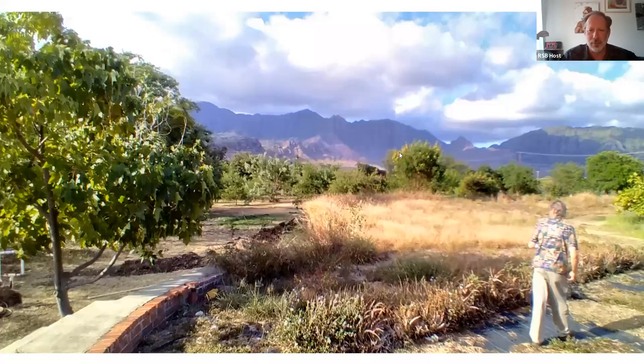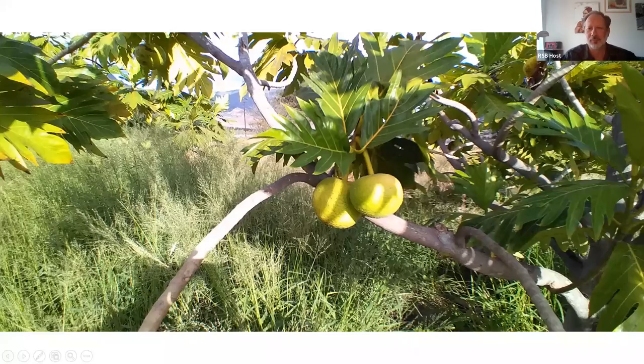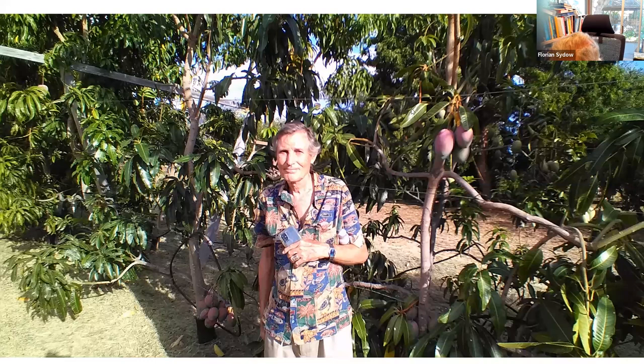There are fruit trees. So you can see mangoes. The community is also producing mangoes, salad, and breadtree fruits. What else, Florian? They grow a lot of vegetables, especially salads, etc., that are on the market or for pickup on a weekly basis.